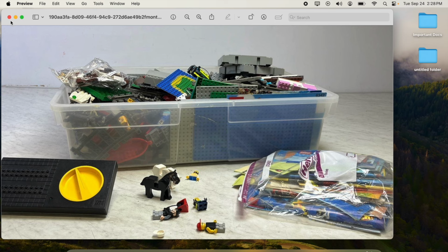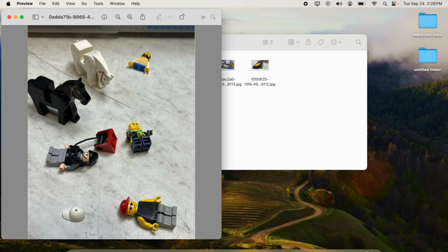So from there, I'll show you the other ones. They're not as exciting. Here were the minifigures. Again, nothing about this makes me want to buy this lot. You've got some older horses. I'm not sure what this is. Definitely broken legs there. This guy looks Star Wars. He looks relatively new. This looks like classic town.